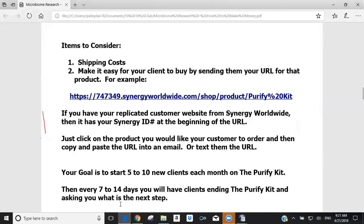So what Judy's sharing with you, what I'm sharing with you, is you want to make it as easy as possible for your customer to buy the product. So rather than just sending them to your general replicated website and asking them to try and find the product, you go to your replicated website, you find the product that they're interested in, and then you get that URL.